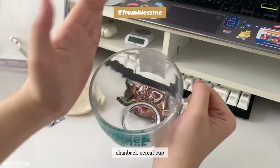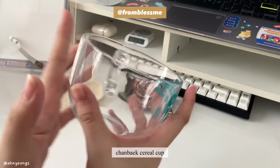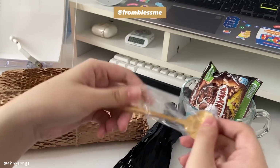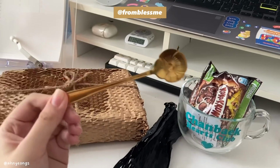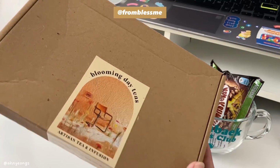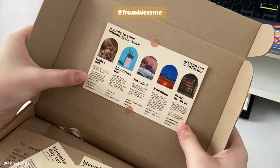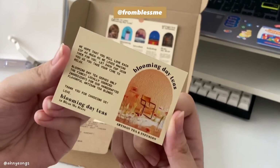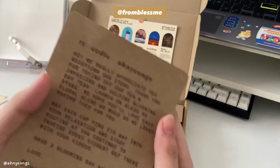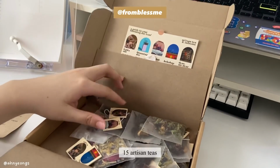It says Shambek Hearts Club. Oh, it came with a spoon. It's pretty though. Blooming day. Oh my gosh, they sent me another message. Everything is just so beautiful.